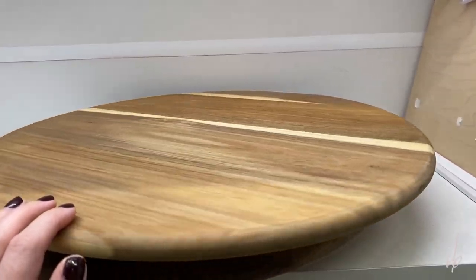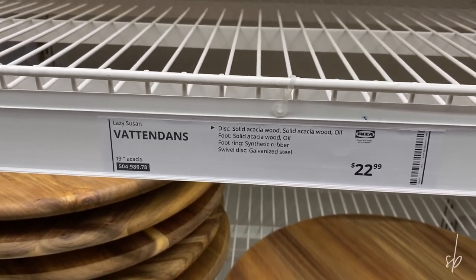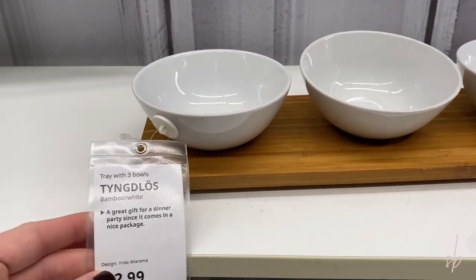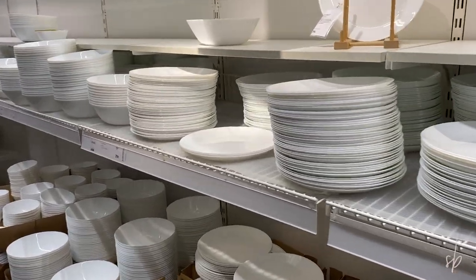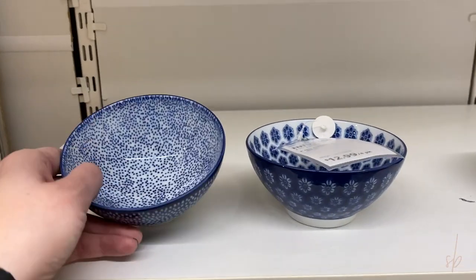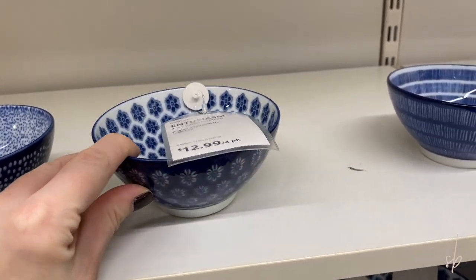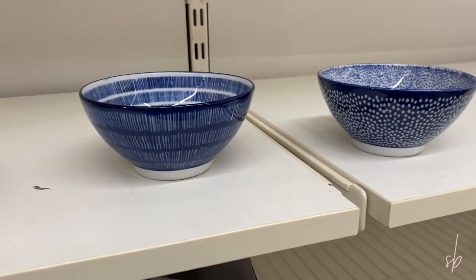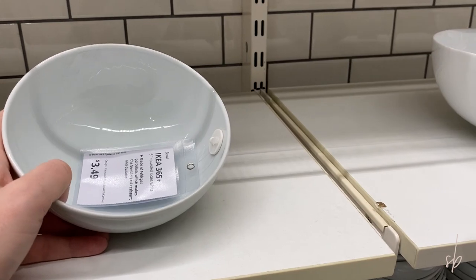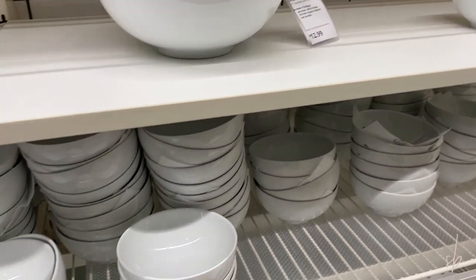That'd be cute for a charcuterie board. That's cute too. That'd be really cute for like different dips. These are pretty, but they don't go with our all white kitchen stuff. These are really cute though. I would love to get new bowls. I wish they had one that was in the middle of these two sizes though. Like a nice salad bowl.